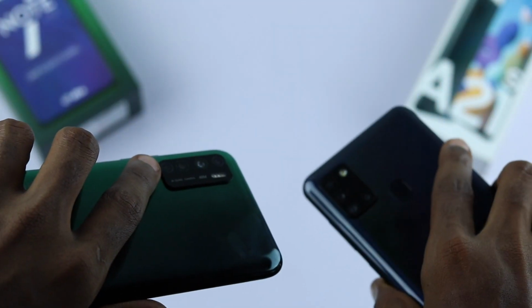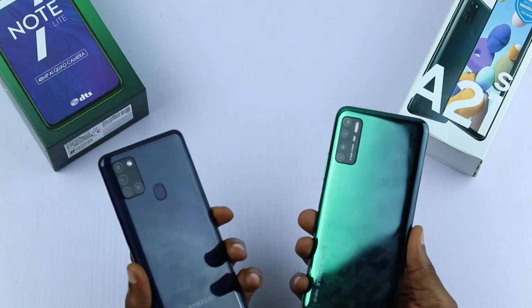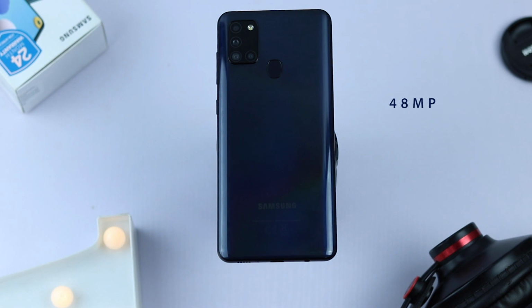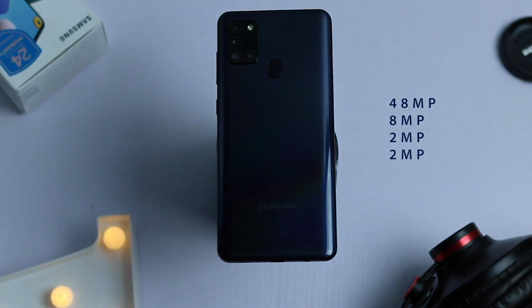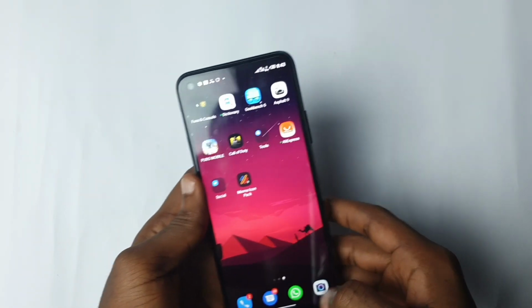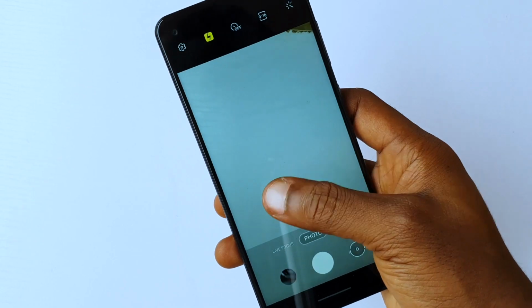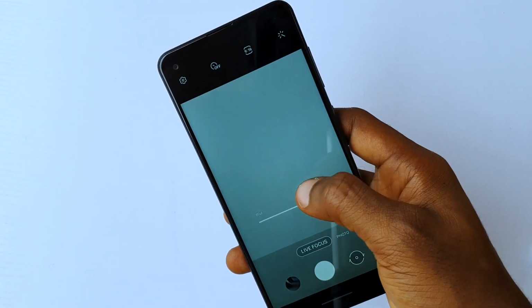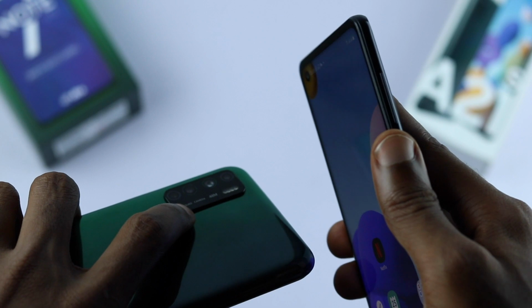Both the Infinix Note 7 Lite and Samsung Galaxy A21s have a quad camera setup on their back, consisting of a 48 megapixel main camera, and I think Samsung A21s has the more versatile camera setup with an 8 megapixel wide angle camera, 2 megapixel macro, and 2 megapixel depth sensing camera supporting the 48 megapixel main shooter. On the Infinix Note 7 Lite, there is a 2 megapixel macro, a 2 megapixel depth sensing, and a QVGA camera supporting the main 48 megapixel camera. Both the Infinix Note 7 Lite and the Samsung A21s capture videos up to 1080p at 30 fps, and there is no stabilization available.